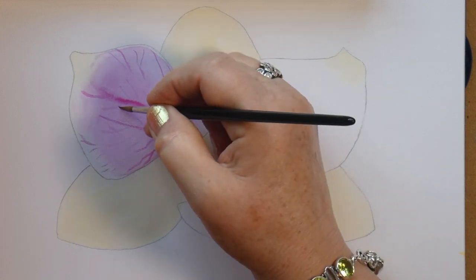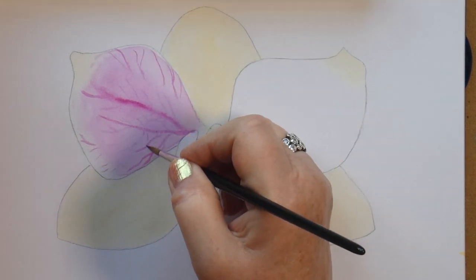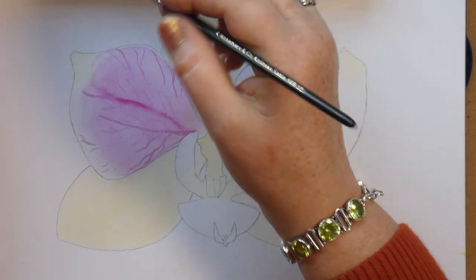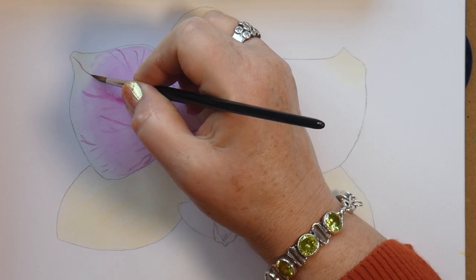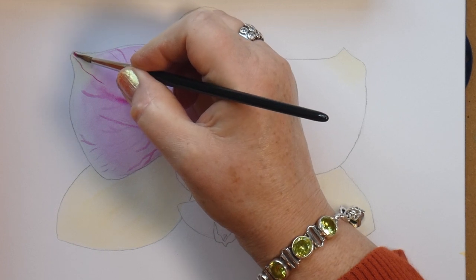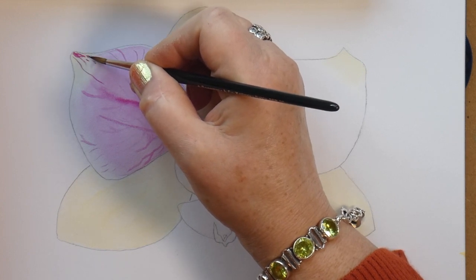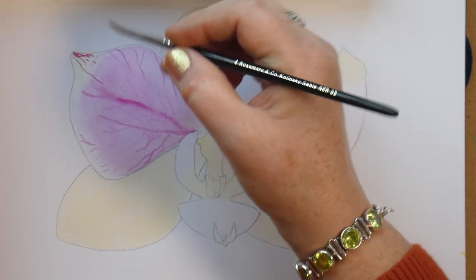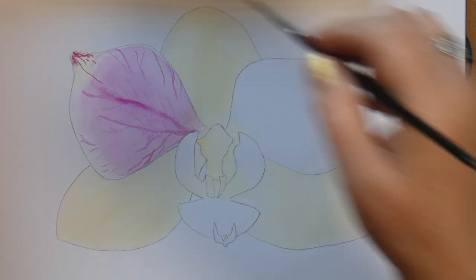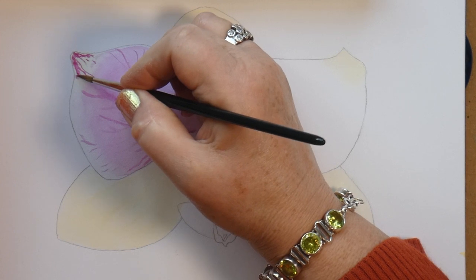So all these little teeny tiny marks and shapes, just feed them in. So it's still a little bit damp. It's the kind of damp that if I put my finger on it, I'd leave a mark. There's a dark line down through here. And then we have some really interesting shapes on the tips here, like this. So I'm using the paint almost neat at the moment, enough water to manipulate it. So I'm coming in, moving that through.